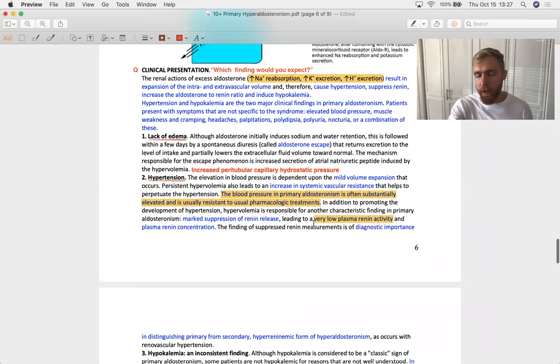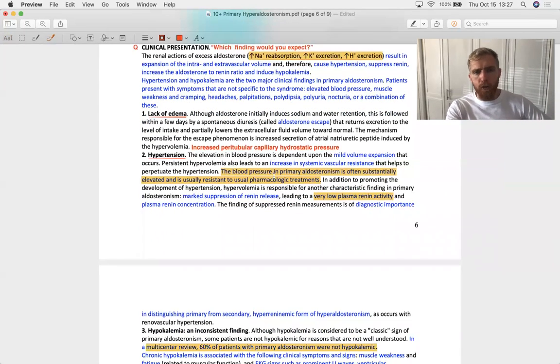Therefore, the obvious ion panel findings that you need to really know, because you're going to see it in real life one day: hypernatremia, hypokalemia, metabolic alkalosis due to loss of protons, because when you pull in a cation, you've got to excrete a cation. So let's run through some of these other symptoms. If I were asking questions, I would ask you about the symptoms. That's relevant. You're a doctor. What does a doctor do? Diagnose. How do they diagnose? Symptoms. So patients are not going to have edema.